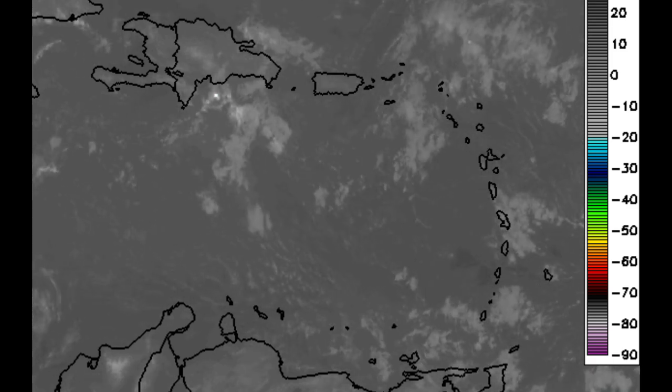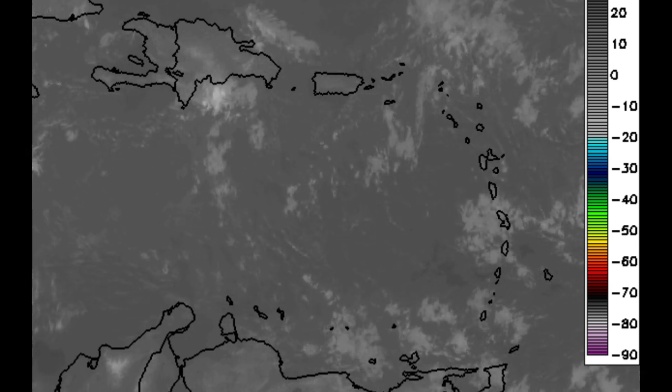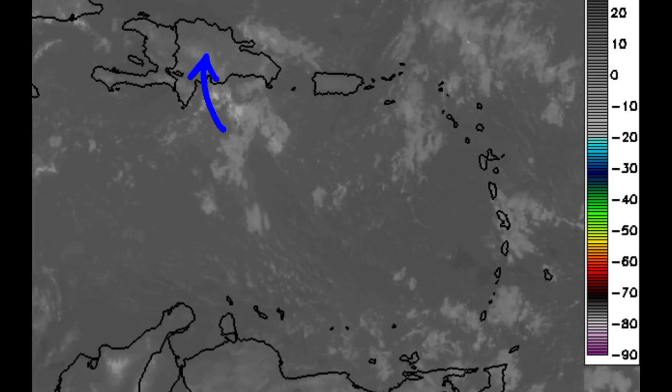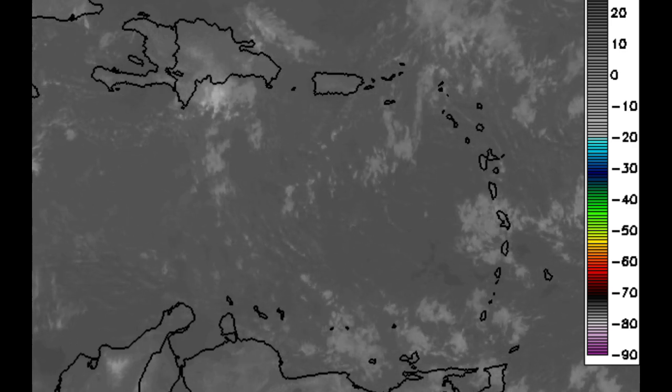For most of the Leeward Islands, you guys are in the clear right now and likely waking to some beautiful sunshine. Same story for parts of Puerto Rico and the Virgin Islands, but we do see some of that activity making its way into parts of the Dominican Republic, possibly inducing some shower activity across the southern part of the country this morning.